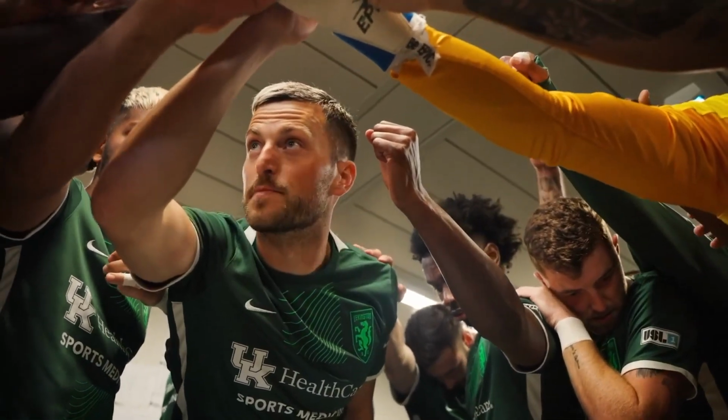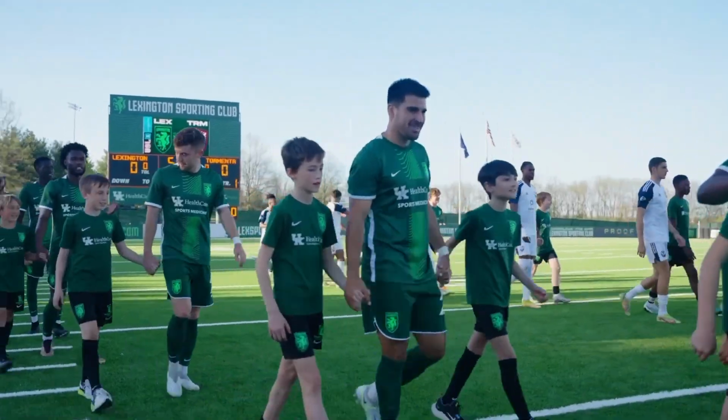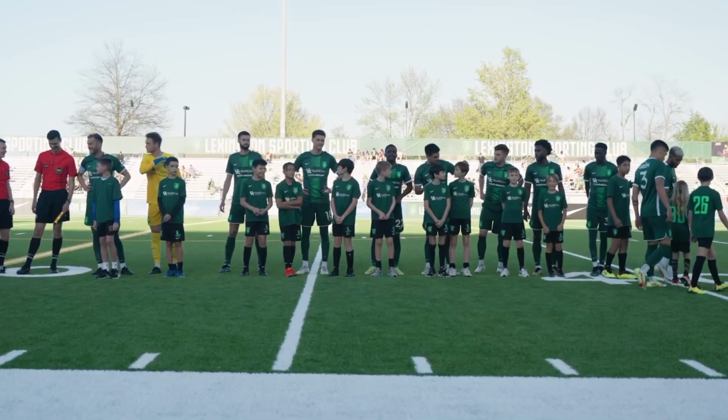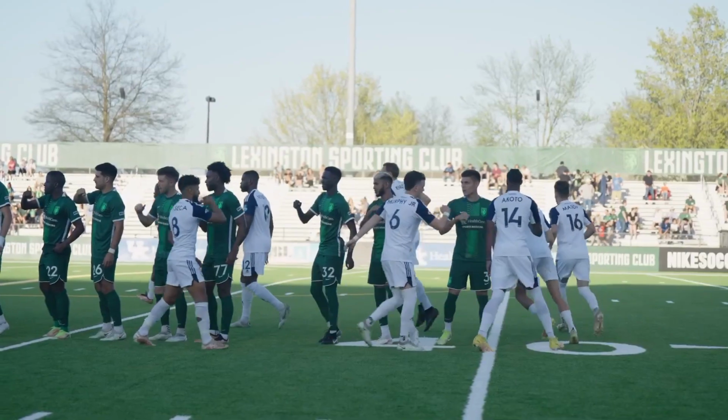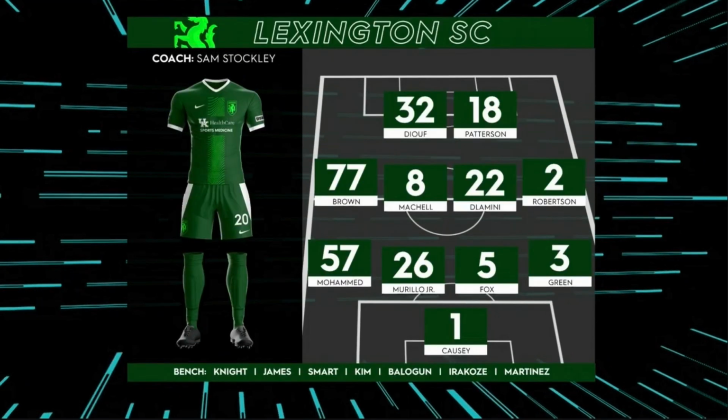Hello everyone, this is a raw analysis of the first half of Lexington Sporting Club's first USL League One win versus South Georgia Tormenta FC. Tormenta FC lined up in a 4-3-3, whereas Lexington Sporting Club lined up in a 4-4-2. The clash between Lexington's 2-center mid system versus Tormenta's 3-center mid system was on full display in the first half.